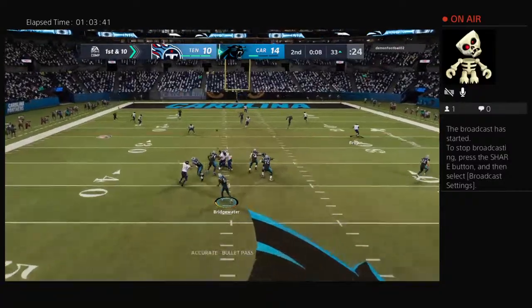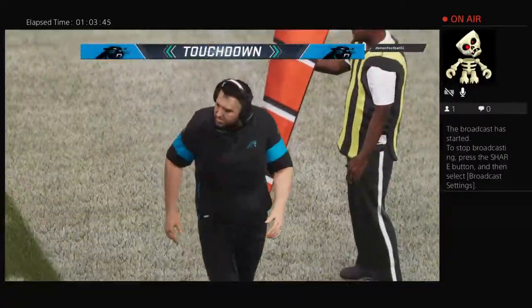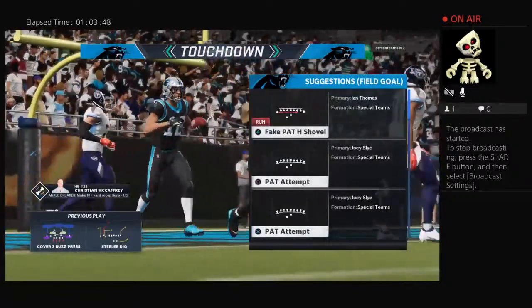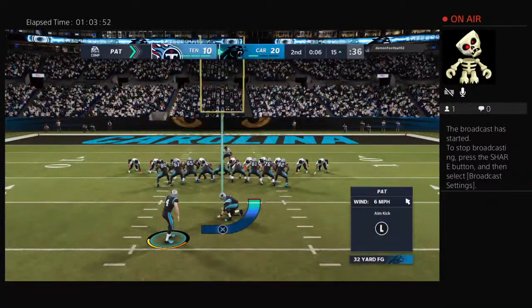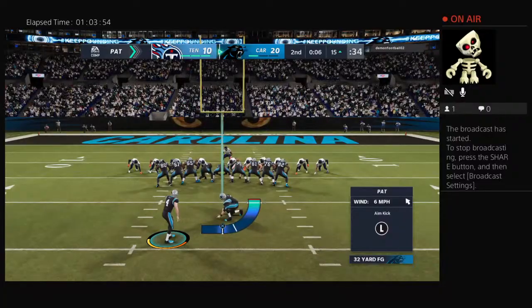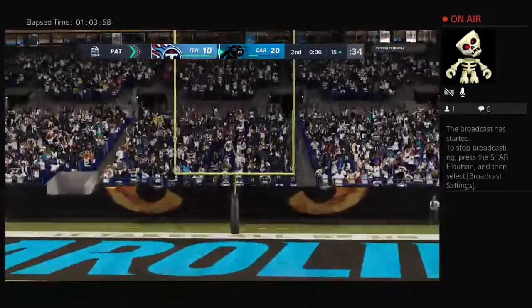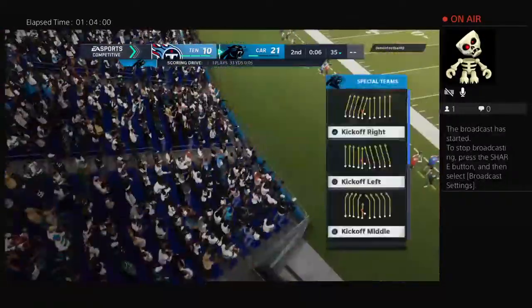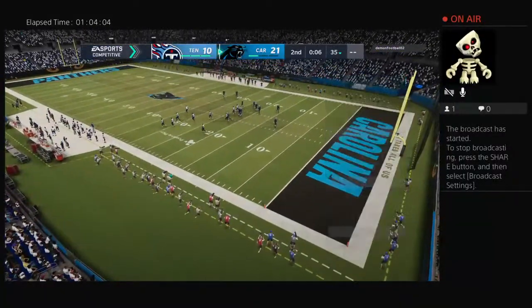Following the interception, here's Bridgewater. He's going to look deep for more. And it'll be caught in the end zone for the Carolina touchdown by DJ Moore. DJ Moore in the final seconds of the first half, and the Panthers extend their lead. The extra point is good, it splits the uprights, and that makes it a 21-10 game.